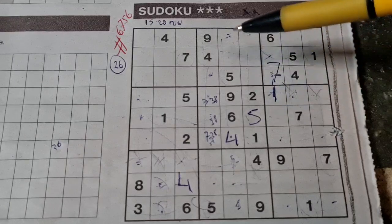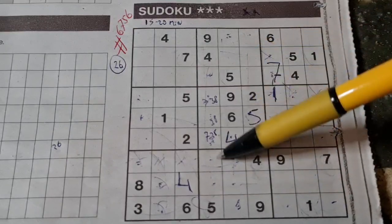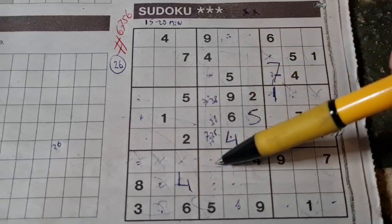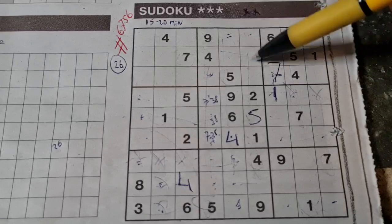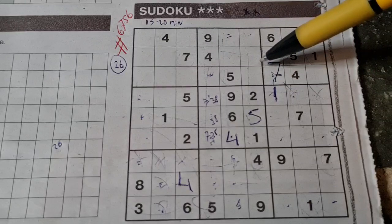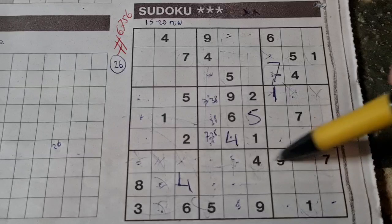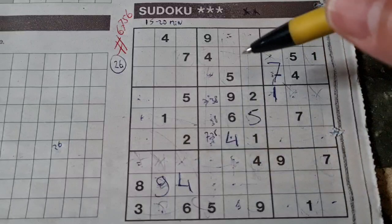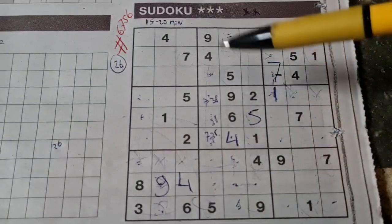How about 1, 2, 3? 1 is missing, 2 is missing, and 6 is missing. 1, 2, 6. Well. 1, 2, 5, 9. We have a 9 in this row, a 9 in the last row, so in the row between, the only place left for the 9 should be there. Need a 7 here, need a 7 there, yeah.